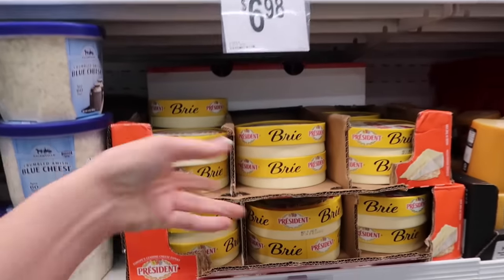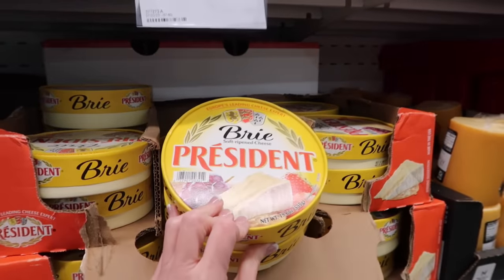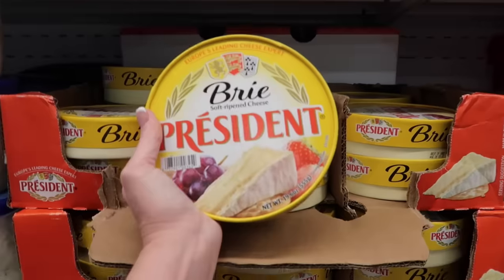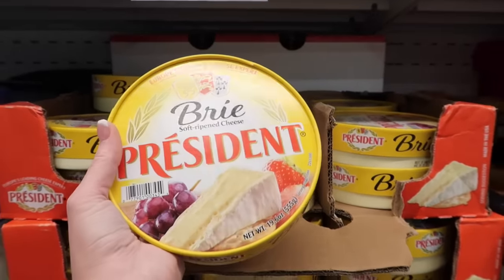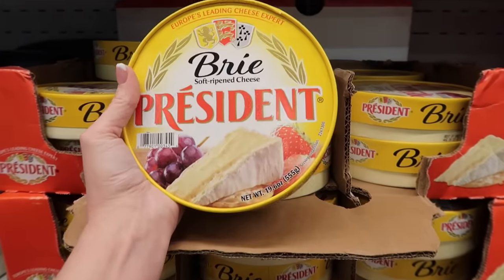So if you're new to me, something about me is I am addicted to brie cheese. I freaking love it. I have it almost daily. And one of the supermarkets next to me, Macy's, wanted a smaller wheel of this for like six something. But look at this. I can get 19 ounces here versus the other ounces and get way more.